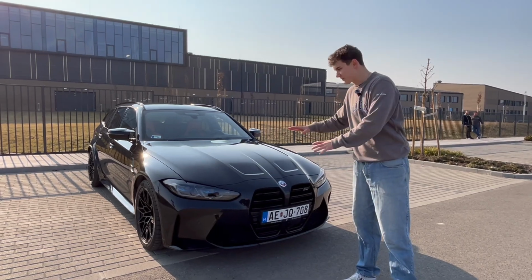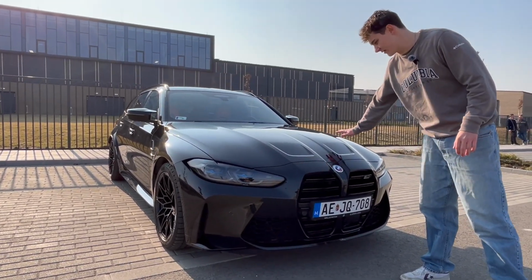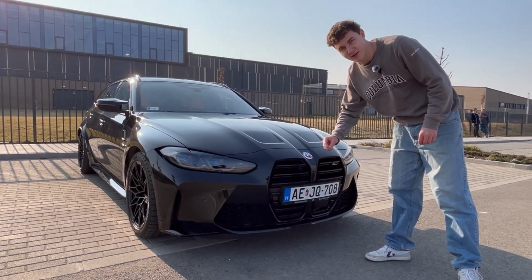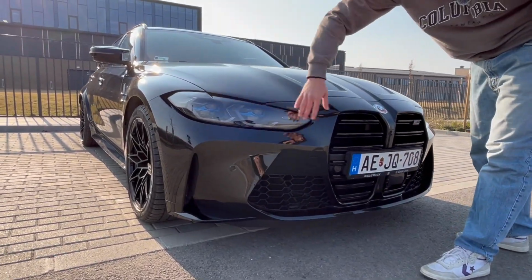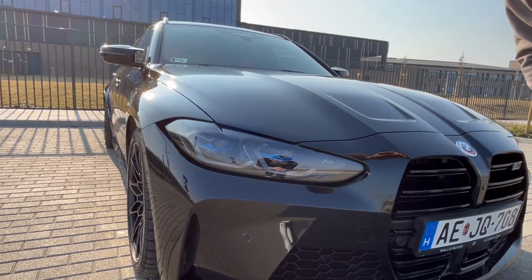We've got this glossy black colour here with this absolutely gorgeous looking sculpted bonnet with these immensely big grills, which I think look absolutely wicked. And you've got some kind of front lip here. You've got these LED lights. Obviously you can get the DRL sets on it and make them red or yellow or whatever you want.